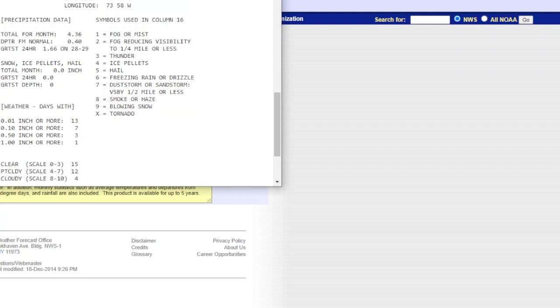And Central Park actually never made it to 90. It made it to 89 on the 22nd, and it got down to 42 on the 1st. Precipitation, again, above normal, believe it or not. It was rainy the last couple of days of the month, which really put us above normal for the month at Central Park. 4.36 inches of precipitation. That is 0.40 above normal.